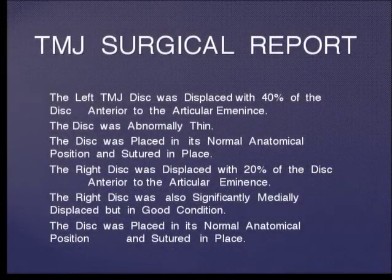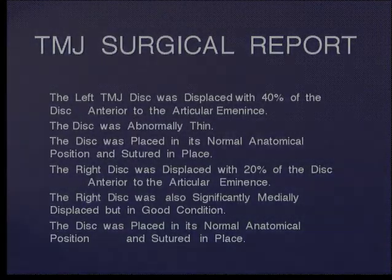After treating her with great symptomatic improvement, we recommended that she have bilateral TM joint surgery. The left TMJ disc was displaced with 40% of the disc anterior to the articular eminence. The disc was abnormally thin. The surgeon placed the disc in its normal anatomical position and sutured it in place. The right disc was displaced with 20% of the disc anterior to the articular eminence. The right disc was also significantly medially displaced, but in good condition. The disc was placed in its normal anatomical position and sutured in place.